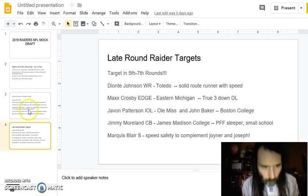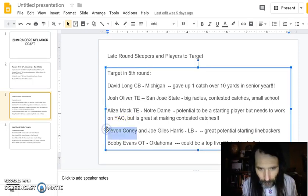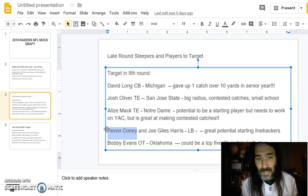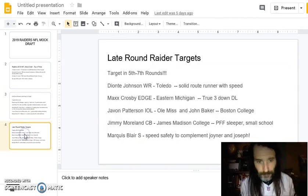But what I want to talk about real quickly is Tavon Connie, a guy that I thought we could have picked up in the 5th round, or maybe even late 4th, because we didn't have a 4th round pick, so this would have been kind of our early 5th round pick. I thought we could have picked up Tavon Connie. We didn't. But guess what? We still picked him up. We got him as an undrafted free agent. And Tavon Coney was slated to be one of the steals of the draft in the 5th round because he is an excellent player coming out of Notre Dame.